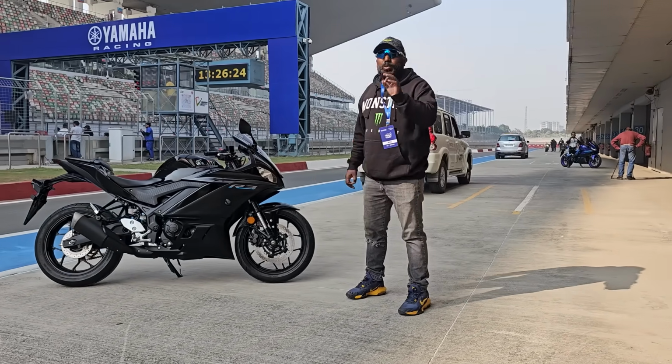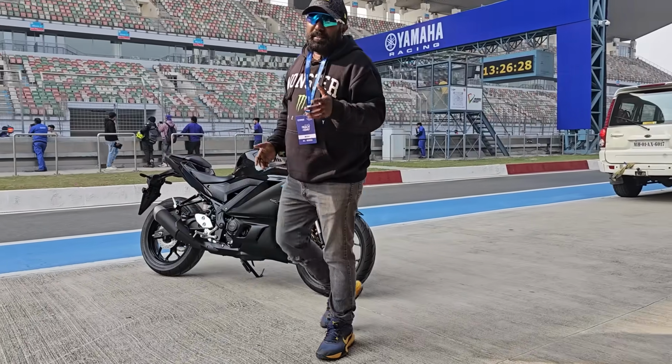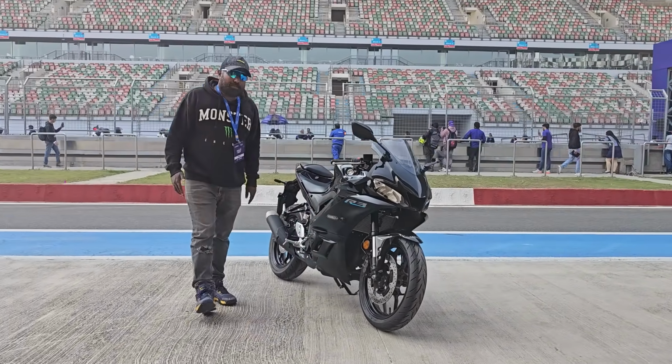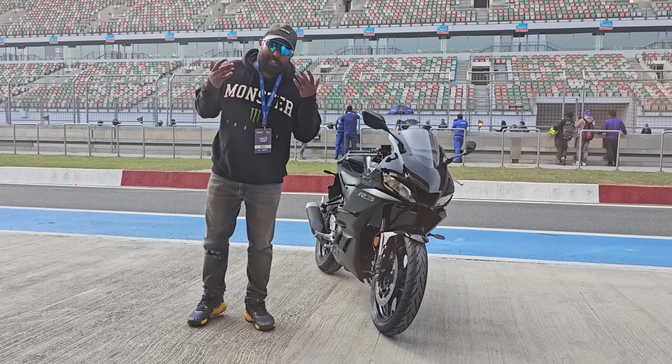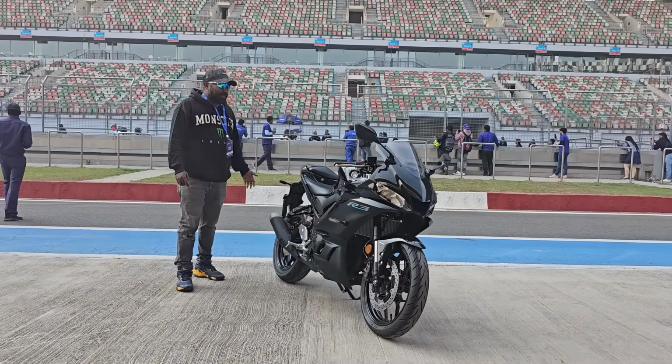37mm USD forks make a world of difference, and every time you turn in and out of a corner, the line is maintained by the bike flawlessly, and that comes courtesy of the USD forks. It feels far more confidence inspiring. It feels far more planted while entering and exiting a corner when compared to the previous one.